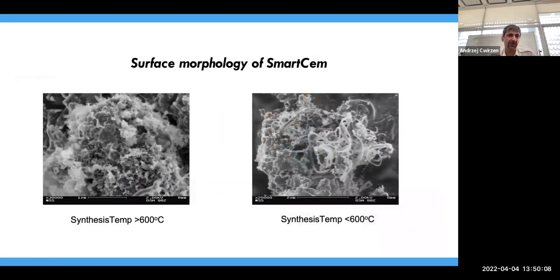Initially, the other information is that by regulating the synthesis temperature, for example here, if you have over 600 degrees, you see these carbon nanofibers have a much smaller diameter. They are shorter, and there is actually a mix of carbon nanofibers and multi-wall carbon nanotubes. If you decrease the temperature, you get bigger diameter carbon nanofibers, but fewer of them. So by changing the process parameters, you can change the morphology of these nanomaterials on your cement particles. And of course, this will affect the properties of your hydrated binder matrix.